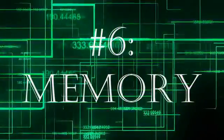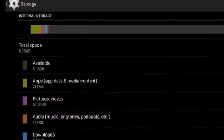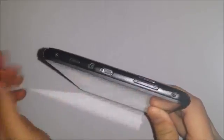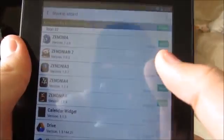Number 6, memory. Most tablets will have 8 gigs of onboard storage, and you're able to utilize about 5 gigs of it. There is a micro SD card slot available, being able to support 16 to 32 gig cards. However, if you're planning on downloading many applications, you probably wouldn't want to rely on the micro SD card because it doesn't support applications transferring to an SD card. Maybe rooting your tablet could fix that.